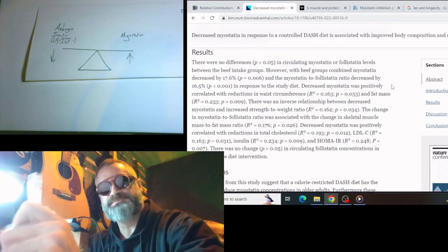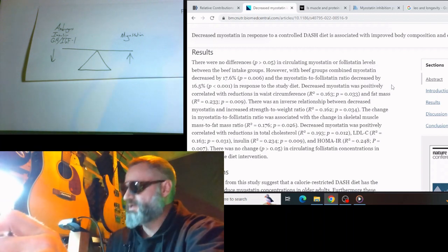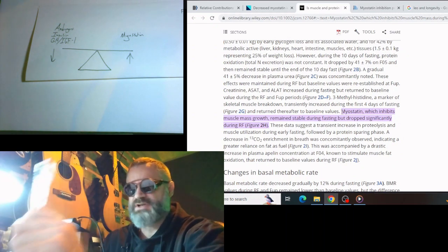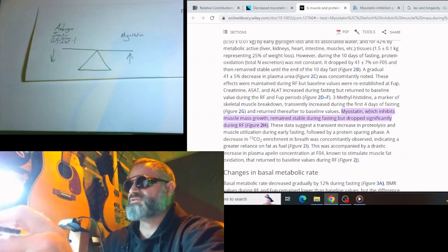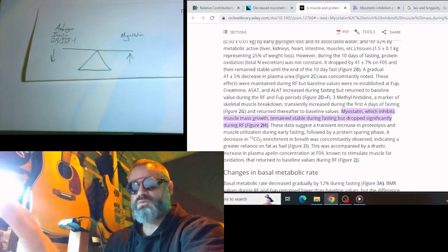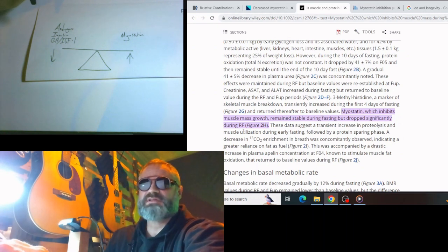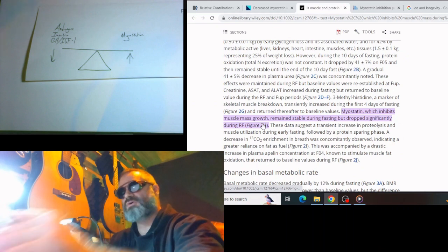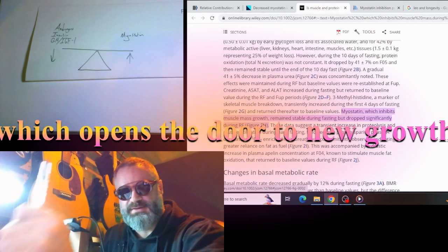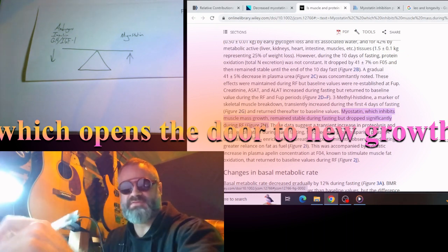So I had the question, does fasting reduce myostatin? And yes, it does. Okay, but in a strange way, as this study points out. Myostatin, which inhibits muscle mass growth, so something we don't want, remained stable during fasting, but dropped significantly during refeed. So as soon as they started eating again, their myostatin levels tanked. And that kind of fluctuation doesn't happen without the stimulus of the fasting.